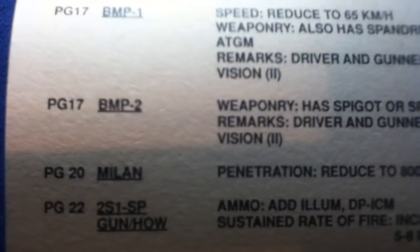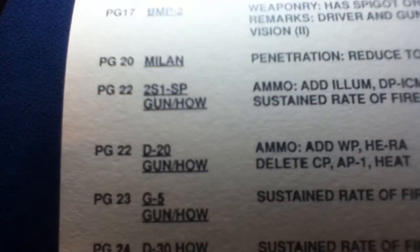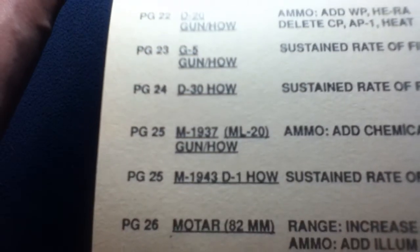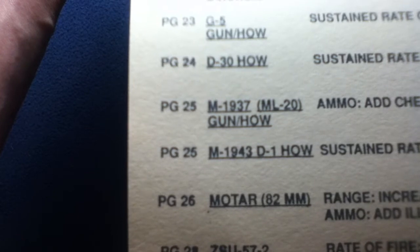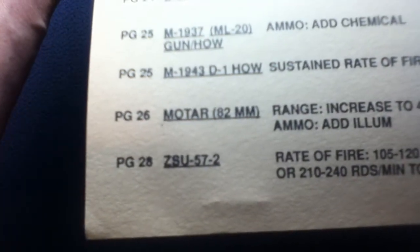Likewise with some of the other equipment: BMP-1, BMP-2, Milan, 2S1 self-propelled gun howitzer, D-20 gun howitzer, G5 gun howitzer, D-30 howitzer, M1937, also known as the ML-20, another gun howitzer, and then the M1943 D-1 howitzer. You also have an 82mm mortar, and also the ZSU-57-2, which is a multi-gun platform. You can see there the rate of fire. So, auto cannons.